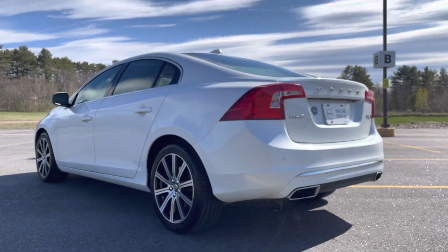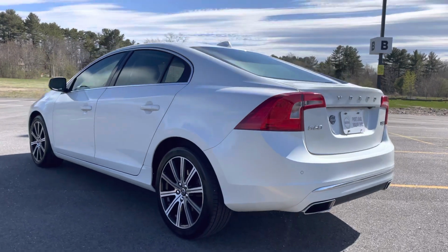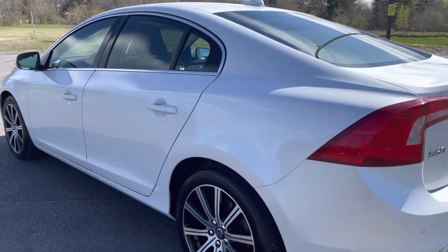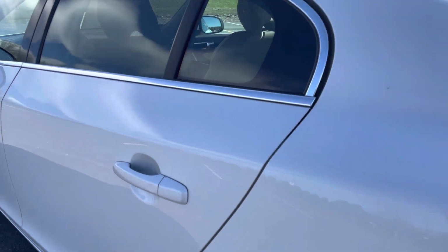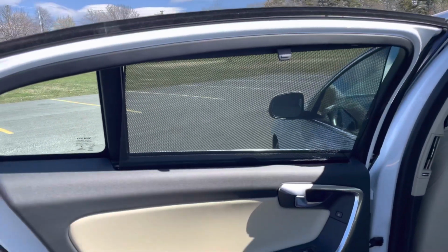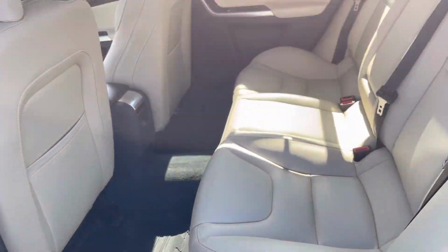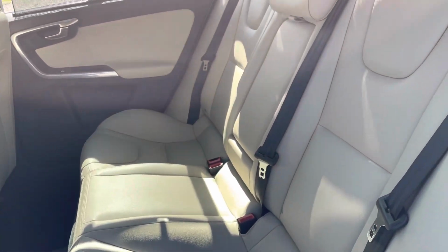I love the sloped back and the taillights on this. I think that style is super cool. With the Inscription trim level, you get the sunshades on the back windows, and these seats are so comfortable.